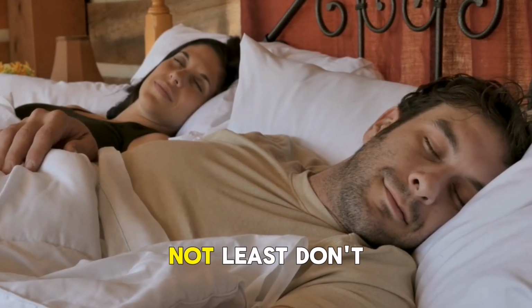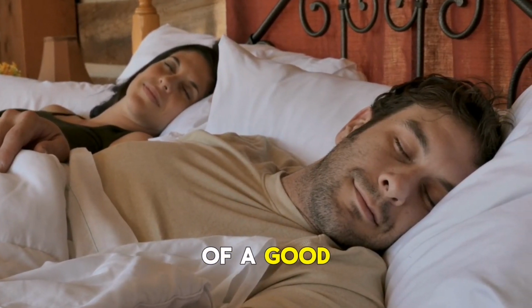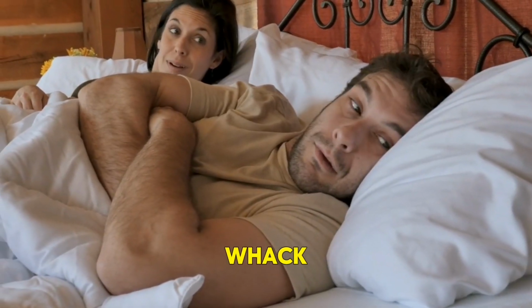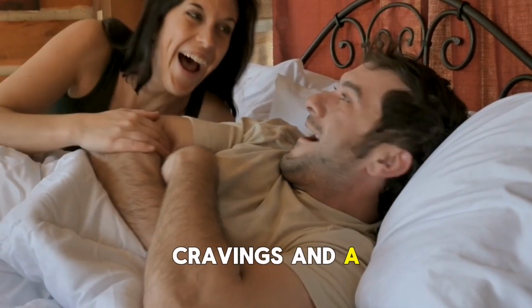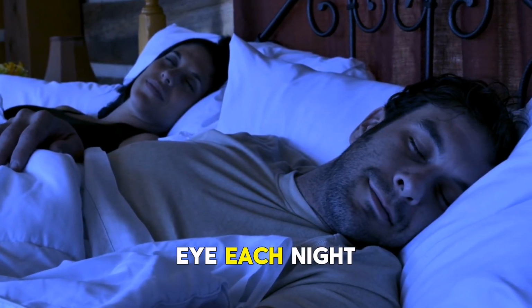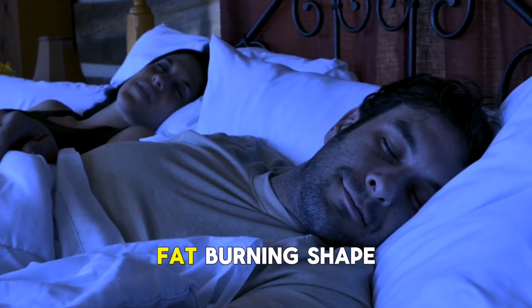And last but not least, don't forget the power of a good night's sleep. Skimping on Z's can throw your hormones out of whack, leading to increased cravings and a sluggish metabolism. Aim for 7 to 9 hours of quality shut-eye each night to keep your body in top fat-burning shape.